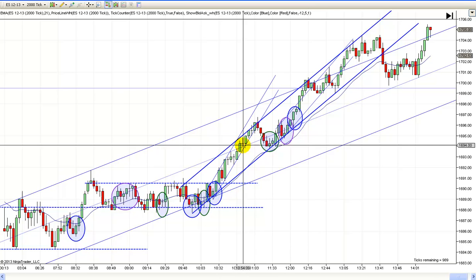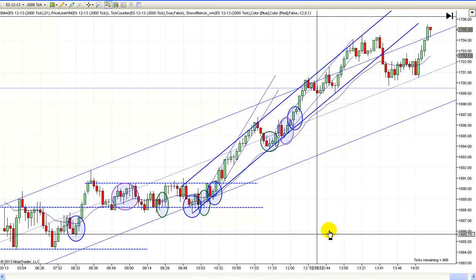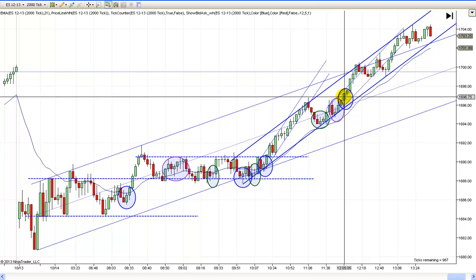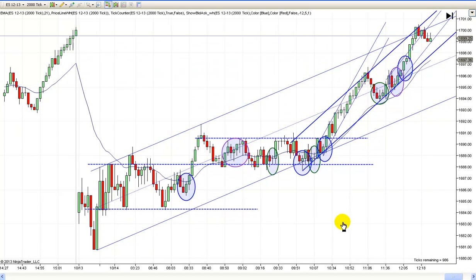There's obviously a shorter term one right in here that could have helped you too, but this was the main one on the way up, and I hope you can see that, and that's just crystal clear there, and that would have helped you find these trades as well. But I'll explain other reasons to use for those trades without even going to either of those trend lines. But we'll talk about that in just a minute.